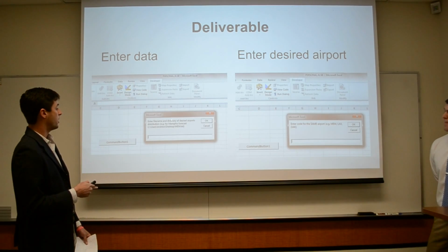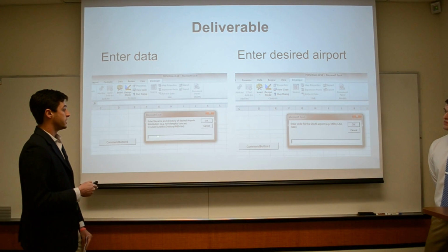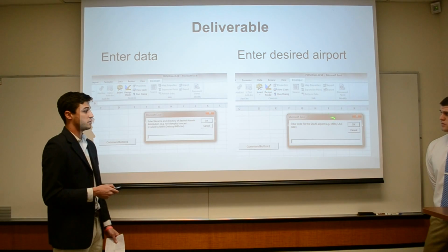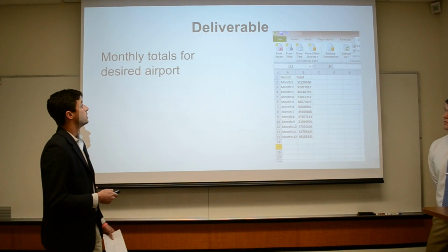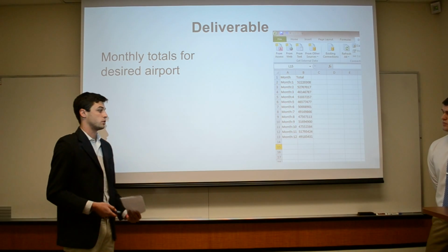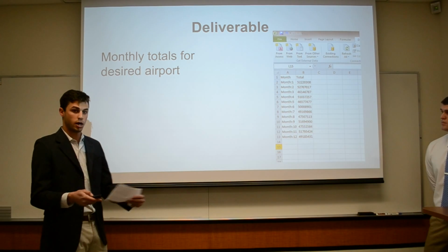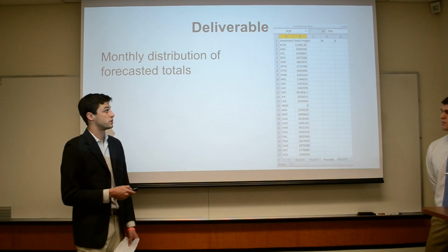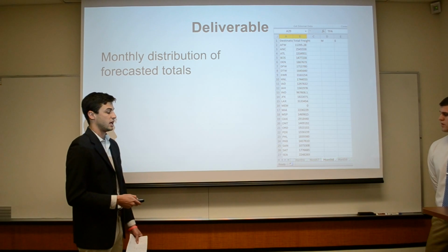Here on the left, you hit the command button and this pop-up window comes up and you enter the data file that you have, in the syntax given, hit OK, and then this pop-up window comes up and you enter whatever airport code you'd like to analyze. After that, it spits out a monthly total of departing that airport. So month 1 obviously is January, 12 is December. These are the monthly totals departing that airport, in one Excel worksheet, and then in other Excel worksheets, it gives you the monthly distributions to all the different airports. So you can see these are all the different cities, and down here you can see months 6, 7, 8, so there are different months.